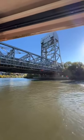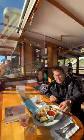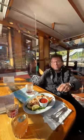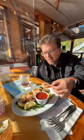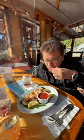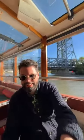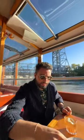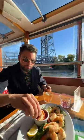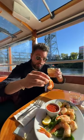So I tried the Jack's Big Apple, and then we're gonna try a shrimp cocktail. Actually, I'll allow my dad to try it. Let us know how it is. It's a shrimp cocktail. Good? Let me give it a try. The cool thing about this classic Harbor Line is that they have food on board. And I feel like I'm in The Great Gatsby when having one of these with a good cocktail.